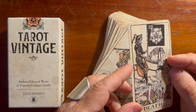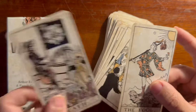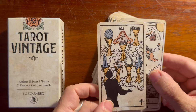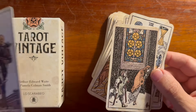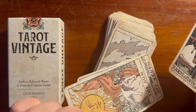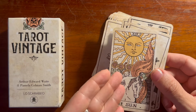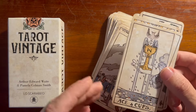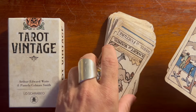It gets damaged super easily, and even though they are very traditional images, these are the Arthur Edward Waite and the Pamela Coleman Smith, it just doesn't do justice. The colors are muted because they try to give it a vintage look. They muted the colors, and it just didn't work. None of it works here. Look, this is the Sun card, and the colors are so muted. It just doesn't do it justice. They should have just kept the colors lively, because doing this just didn't really work.